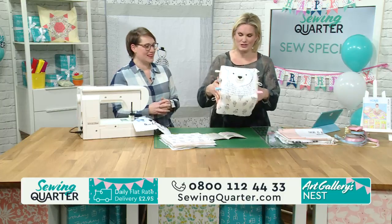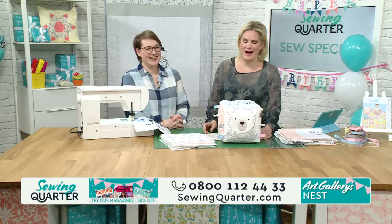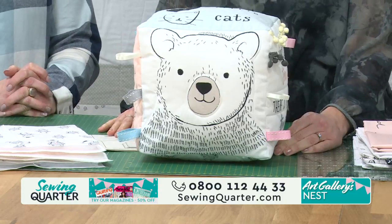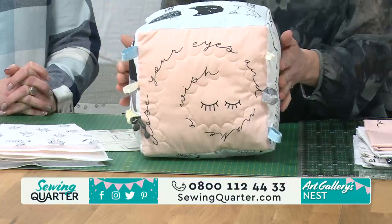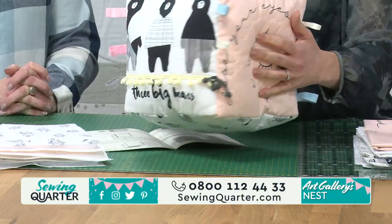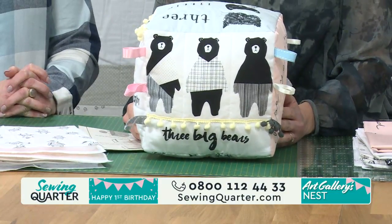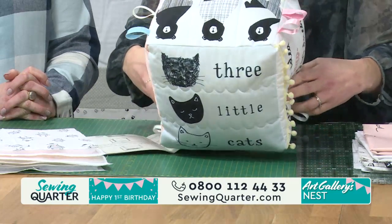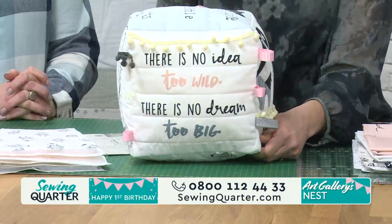Now, do you want to have a close look at this? Look at this. I don't know what it is, but it's brilliant. It's from the Art Gallery collection. This is their brand new collection, called Nest. Look at the bear. He needs a squeaky nose. You don't need loads of different fabrics. Normally, I'd be looking at it and thinking, is that a half metre of each of those different fabrics? Three little cats. I've got some bears.